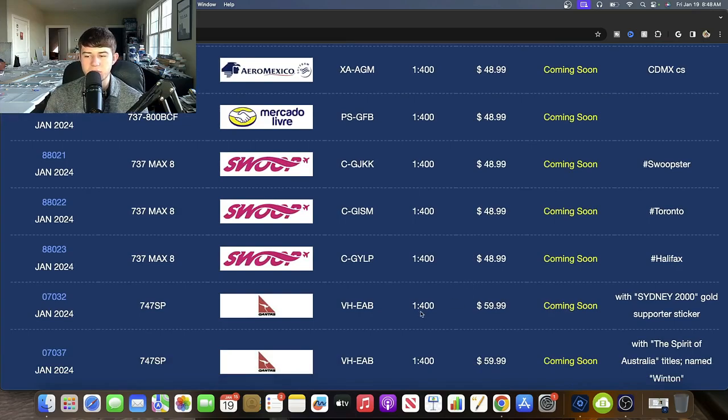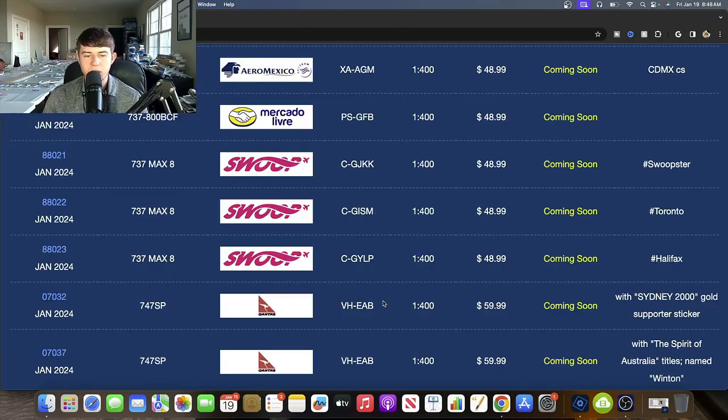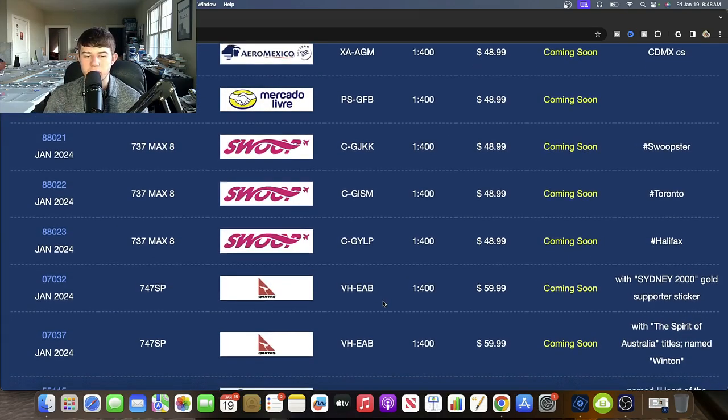And we have this next one with the Spirit of Australia titles, and this has Winton on it. So nice standard delivery here. I think this was a really good compliment to that previous one. So very great to get to see this here, and I think that's a nice timing there. Whether I would do two or not, I'm not sure, but what can you do about it?